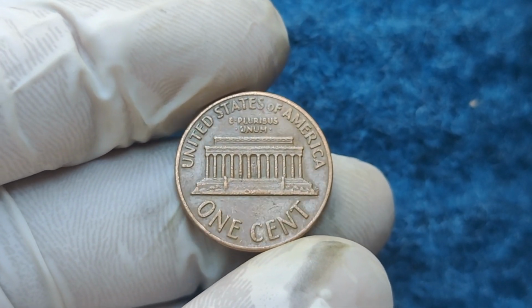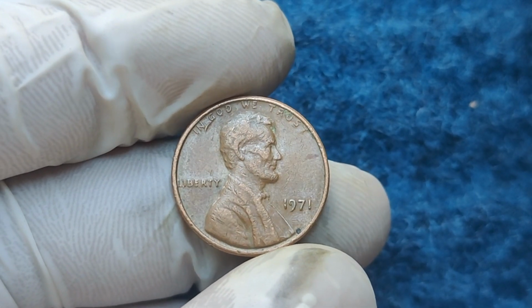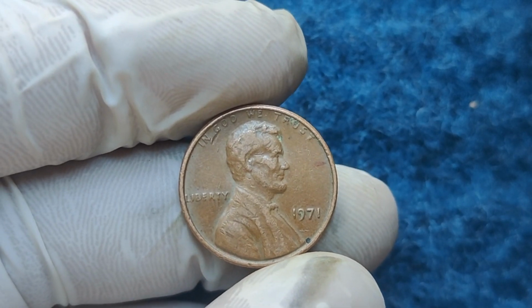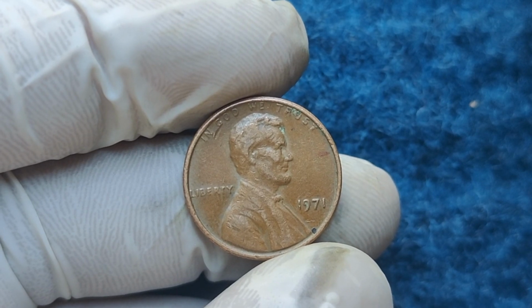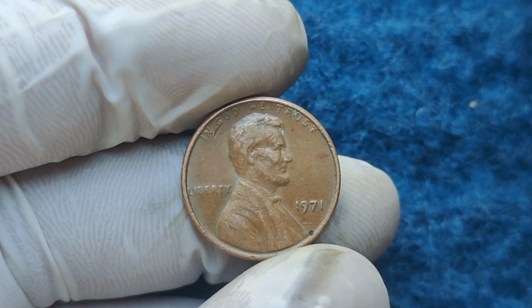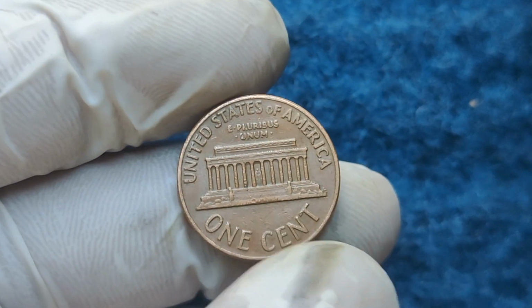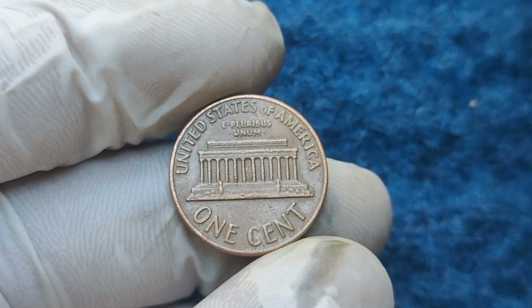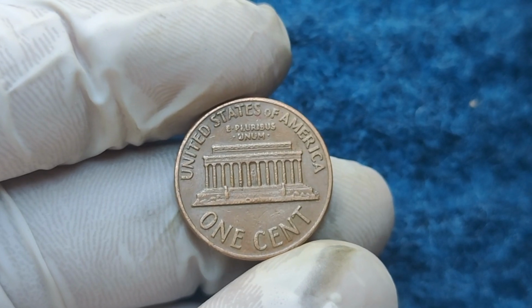But of course, there's a little more to it than just finding any 1971 penny lying around. Let's talk about why the 1971 no-mint mark penny is so valuable. First off, most pennies from this year were minted in Philadelphia, and guess what? They didn't put a mint mark on them. Instead, they just left the coin to its own devices. Now, there were other 1971 pennies made, but the one without a mint mark is much rarer than the others.